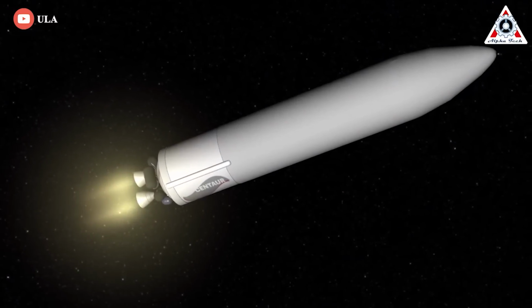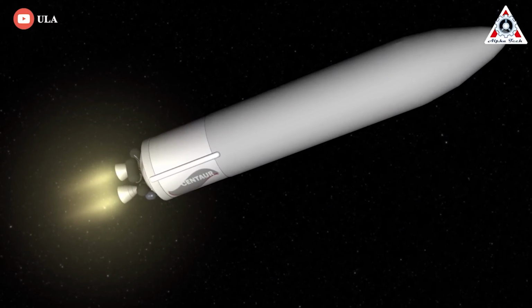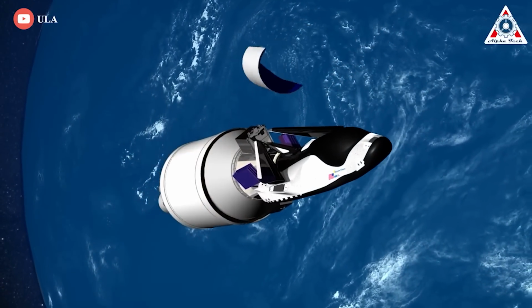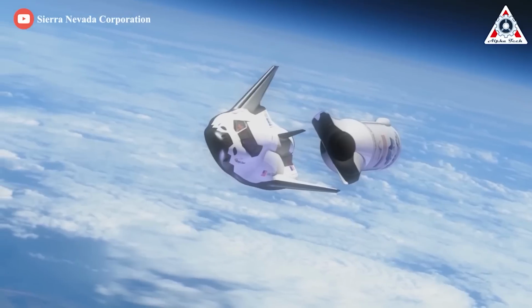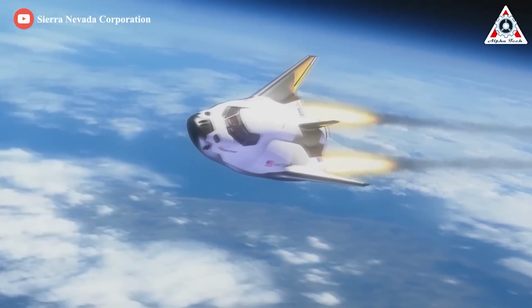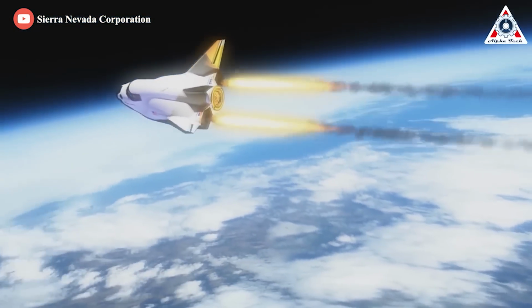This is the first of 6 cargo deliveries planned under a NASA cargo contract awarded after the Commercial Crew disappointment in 2014. In parallel, Sierra is refining the design for a crew variant now scheduled to debut in the mid-2020s.